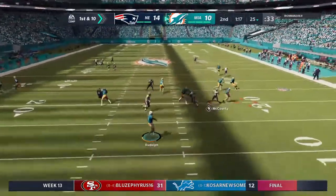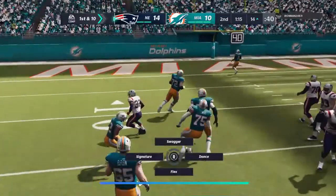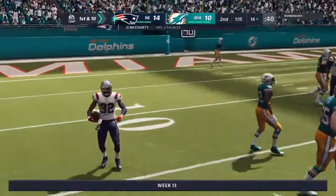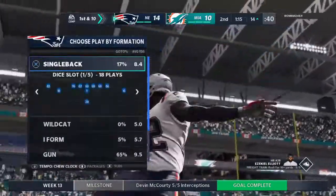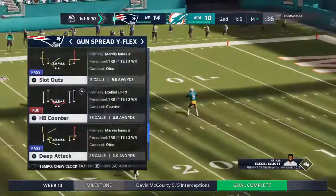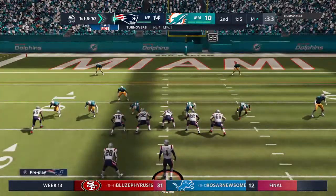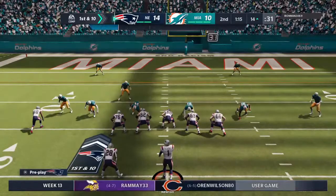Now Rudolph on first down. Into double coverage, and it's intercepted. Devin McCourty picks it off. And they are going to take possession of the football inside the 15 at the 14-yard line. The 14-yard line. Here's a 1st and 10 at the 14-yard line.